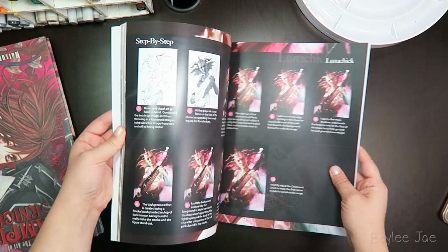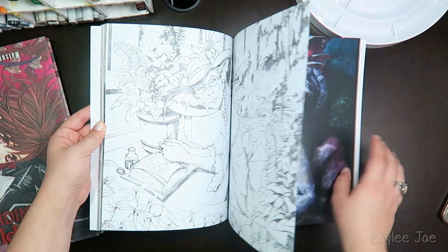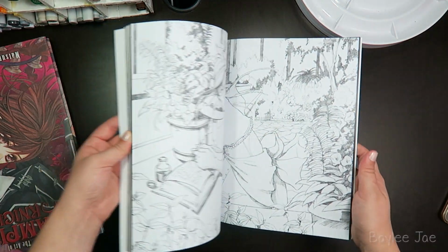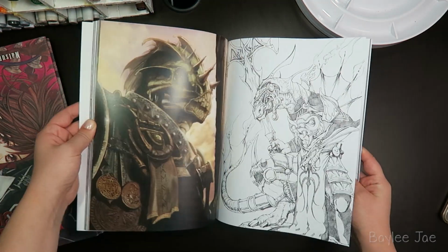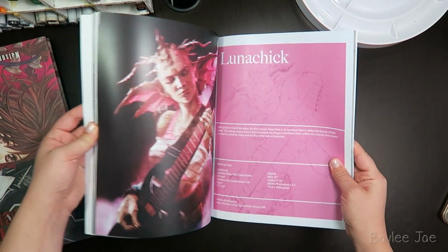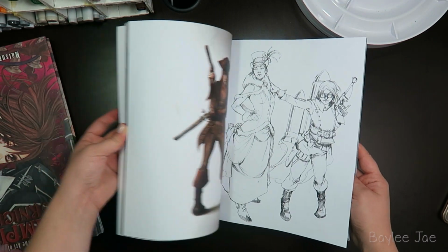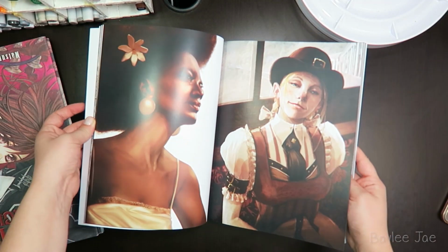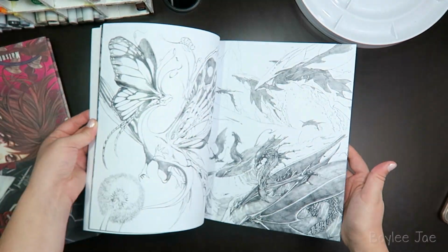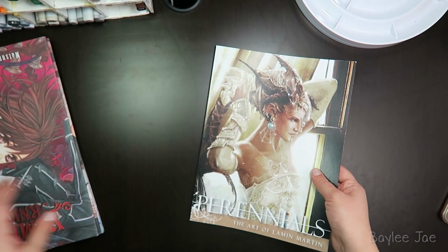So just a quick flip through. He also has a bit of a step-by-step for some of the pieces in here. Love this. The colors are amazing and the scales. So this was a cool find that I randomly stumbled across. You might be able to find him online if you search up his name. So, cool stuff. I quite like it.